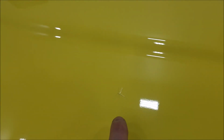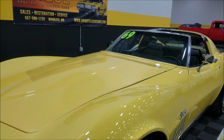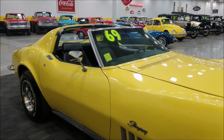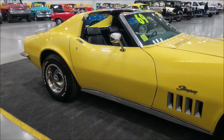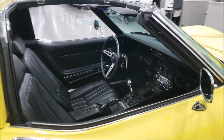One thing I did notice on the paint, I don't know if I can get it to show up. There's a little bit of a star. There you can see it. It's been touched up a little bit. One little touch-up in the passenger rear, but overall paint shows very well. Interior is very nice in this car too. Also a nicely equipped 350 underneath the hood. That does have power steering, AC, and power brakes along with it, and that is paired with a 4-speed manual transmission.